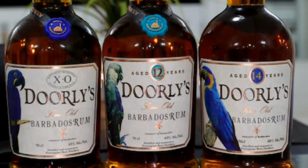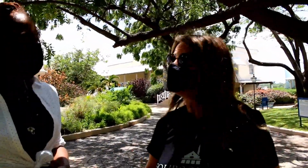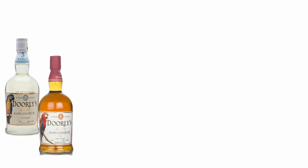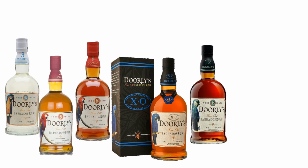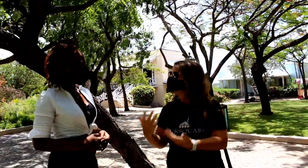And as I said, instead of just closing them down, we kept them all, kept their products, and kept it going. Dorley's was the very first rum exported from Barbados, as far as I know. And we use that as our main export line. So we started with just Dorley's 5, but we've expanded on that. We have Dorley's 3, Dorley's 5, Dorley's 8, Dorley's XO, Dorley's 12, Dorley's 14. And we've kept that alive. I mean, John D. Taylor, we kept their Falernum.